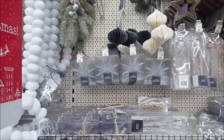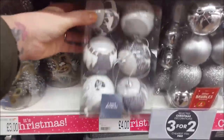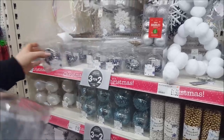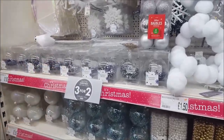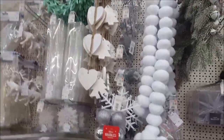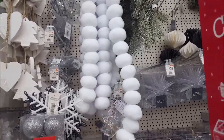Have another look at what they've got around here. There's some nice sparkly bits and pieces, some baubles, grey baubles. Claire found a sparkly confetti bauble. What's that? That's 150 on three, yeah, for three, two for as well. And there's glass baubles as well. And there's various other things up there. This is like a huge snowball pom-pom garland.